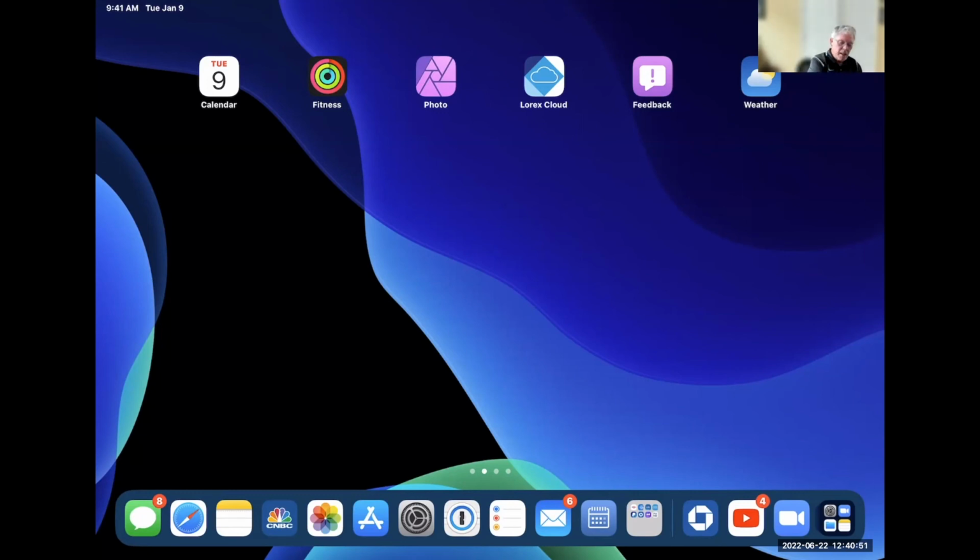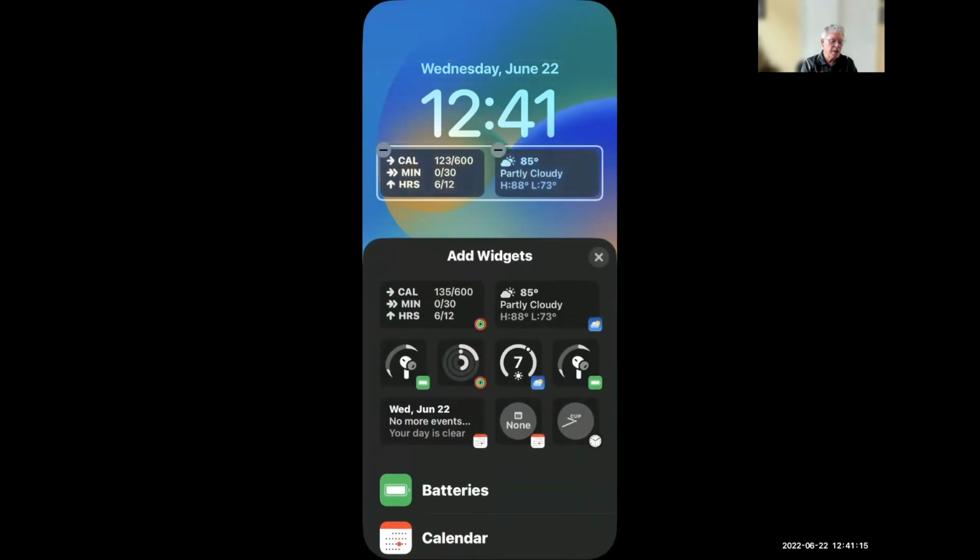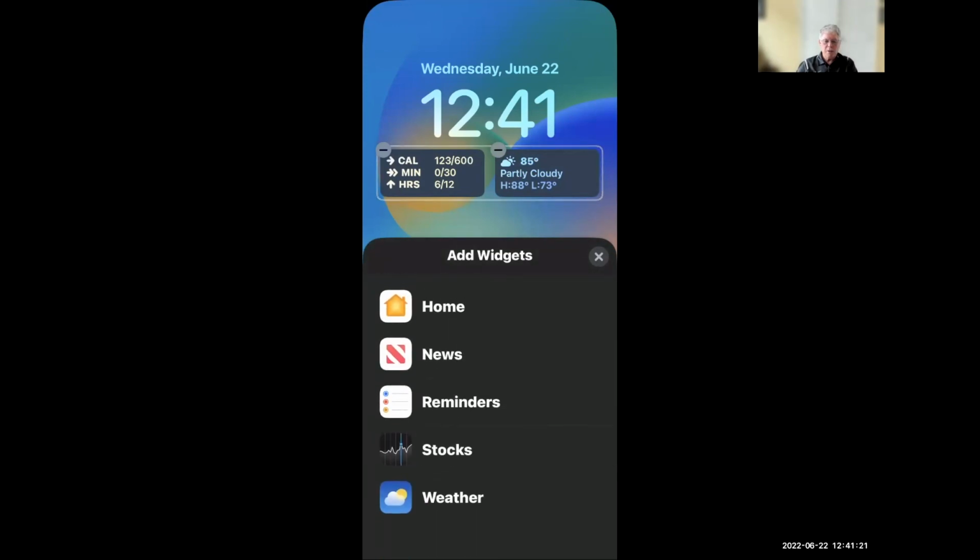Let me share that. We've got a few more minutes, so let me get my phone going here. Okay, this is my lock screen. I mentioned I'm going to hard press in the middle. Oh, it's not going to let me do it while I'm on Zoom. Oh, wait a minute. Okay, there it is. Hard press on the widgets, and this is all you get. That's the end of the widgets.